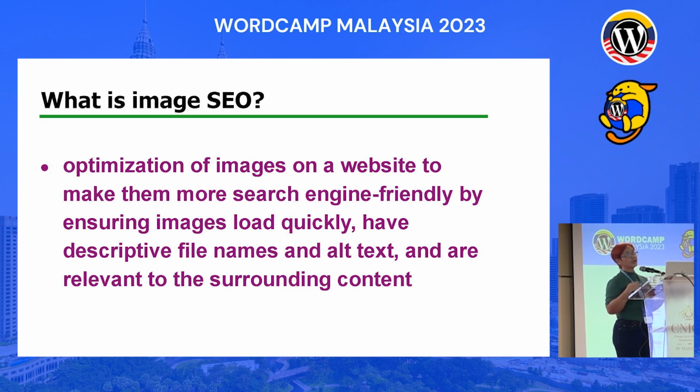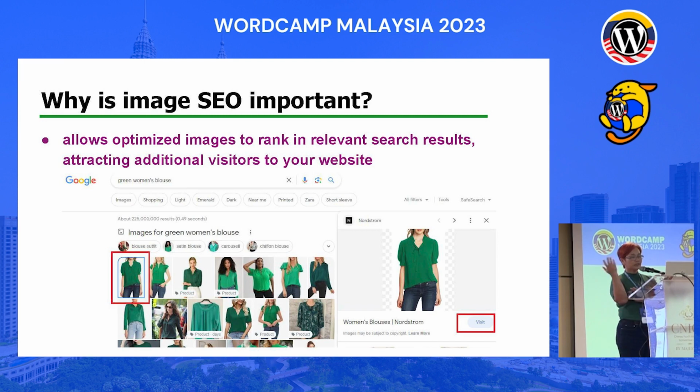So image SEO is the optimization of images on a website to make them search engine friendly so that images load quickly. They're easier to understand because of the descriptive file names and alt text. And because search engines are able to understand the content and the context of your images, it's easier for them to match them to user queries that are specifically looking for certain, specific types of images, like this one. So one time I searched for a green women's blouse, like this one, and that's what it shows. Those are images that have, I'm assuming, all the necessary optimizations for the respective images.